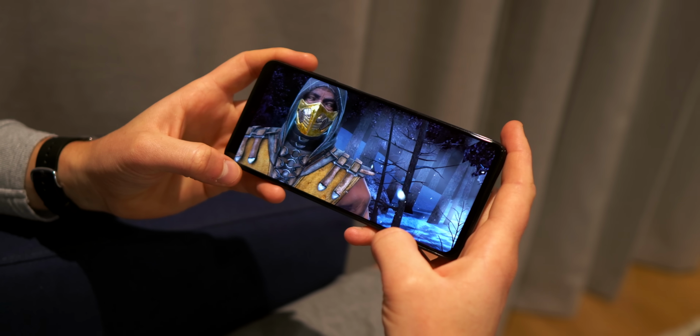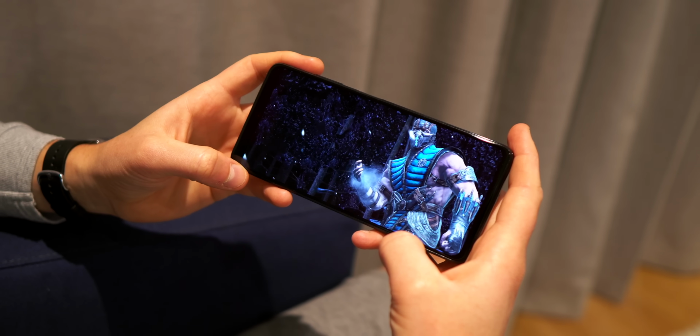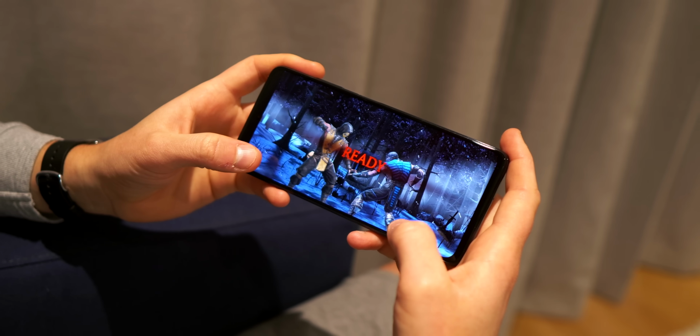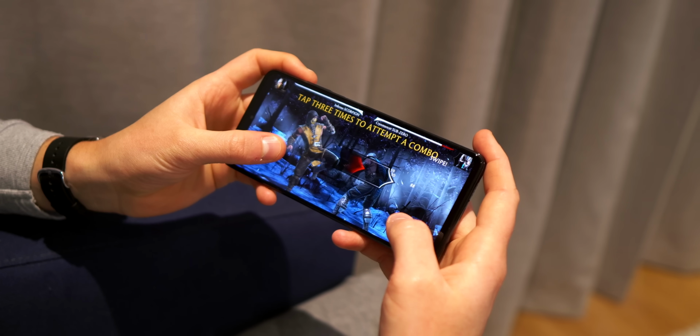One hardware feature, however, that will aid you, especially if you're gaming, is the mentioned liquid cool technology and the phone's enlarged copper heat pipe. It's apparently been propped up by multiple layers of graphite designed to reduce the heat of the processor by up to 6 degrees to reduce thermal throttling and maintain peak performance.